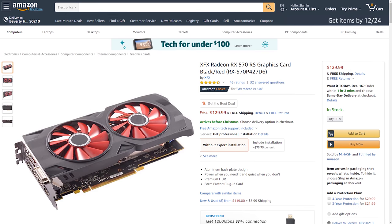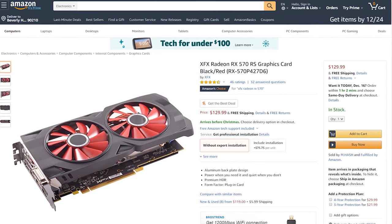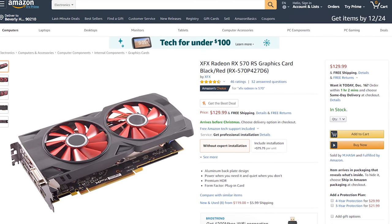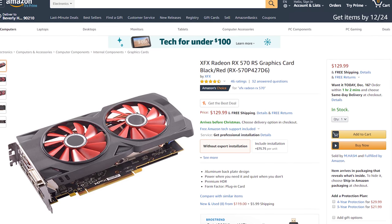On Black Friday, I was able to pick it up for $100 flat after a $20 mail-in rebate, whereas currently it is going for $109.99 after that mail-in rebate. So you're paying $130 up front, $20 back in the mail. There you go. And those are the main components of the build. $120 for the CPU, $100 for the GPU.